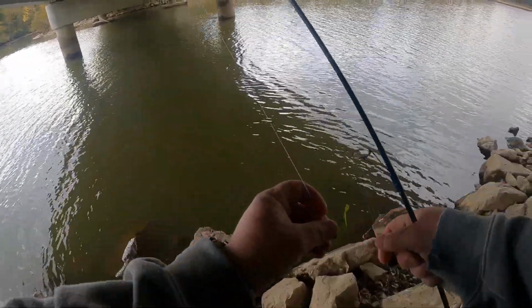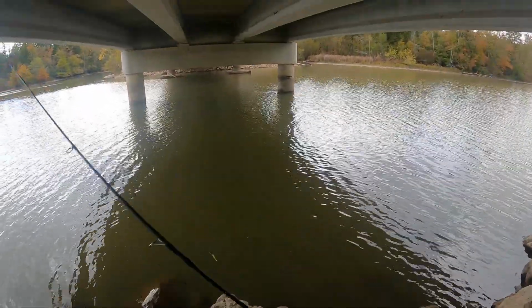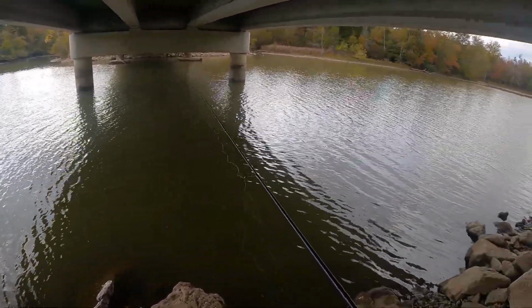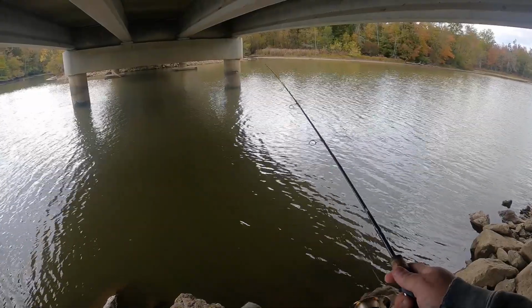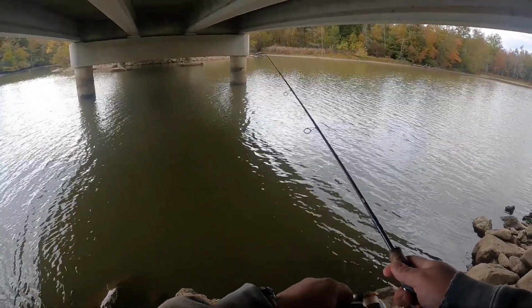I guess I need to fix that. But I'm just using a little cheap 1/32 ounce jig head with a chartreuse Berkeley Gulp, like I said. They stopped wanting the Barbie Garlands and like the bigger baits, so I just downsized and went with something scented, because I have had real good luck with scented baits this year. The Berkeley Gulp profile, even if it wasn't scented, would be a really good bait.